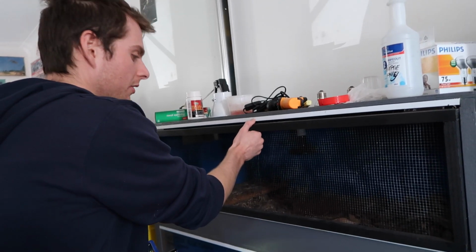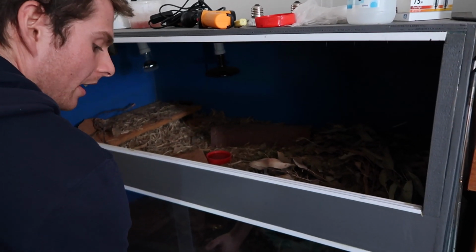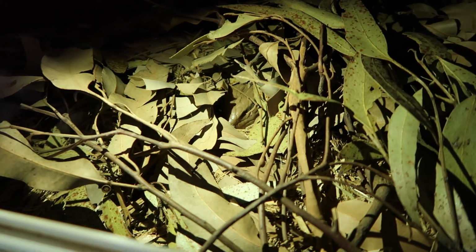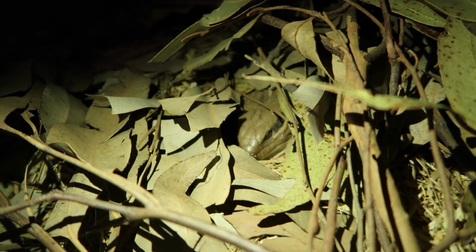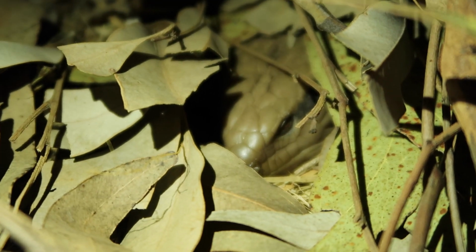So over here I've got my blue tongues. These guys are all brumating as well. So up top here, of course, my beautiful Centralians. And this guy, you can actually see his head poking out. That's his little spot under his leaves. Hopefully you can see his little face there. And yeah, he's just asleep there. We've woken him up now with the light, it looks like. But yeah, so it's easy to check on if he's doing alright.